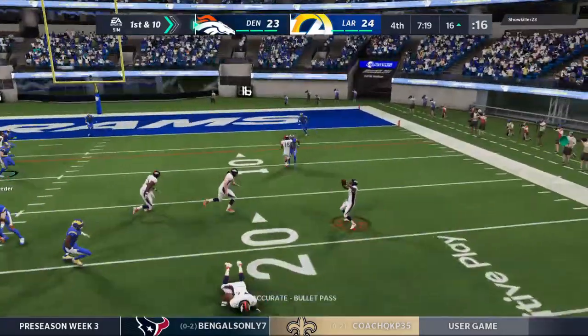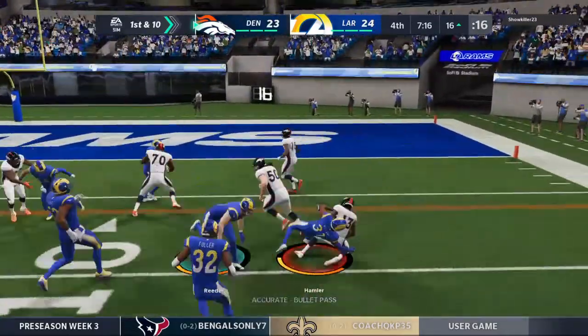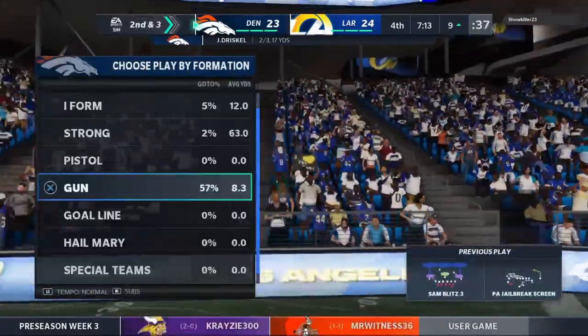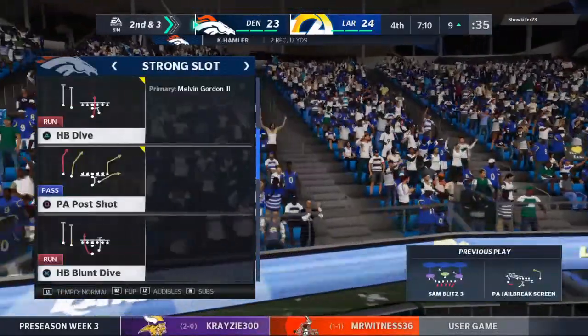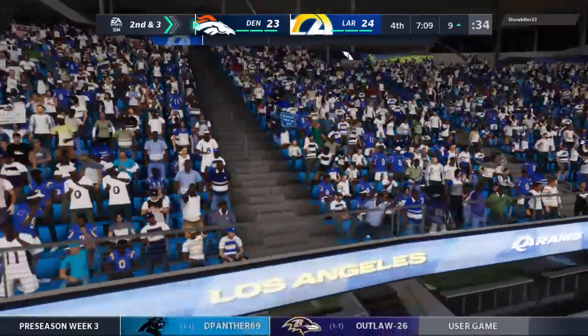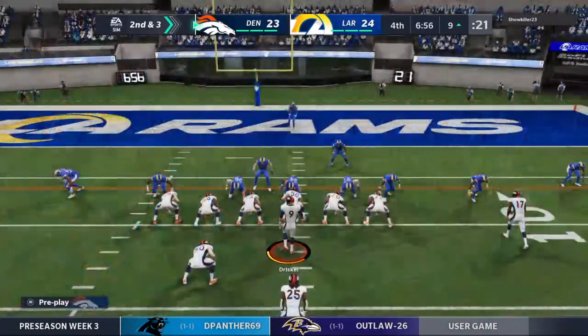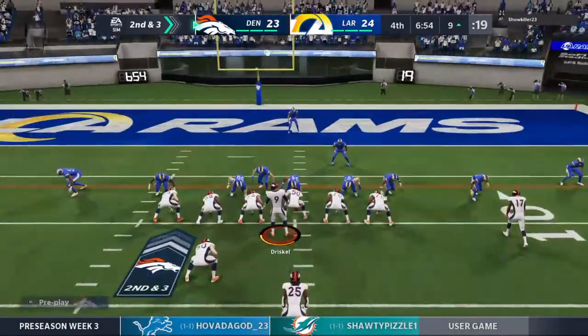From the red zone now, they'll look to throw. This is Hamler on the receiving end. And now they're inside the 10 as he's brought down at the 9. That was play number 7 on this drive, and it got him 7 yards. Brings up 2nd and 3 at the 9. 2nd and 3 from the 9.